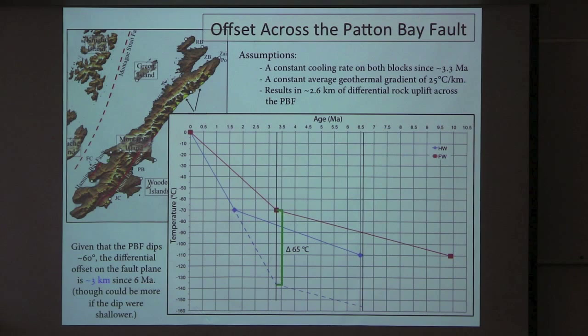Okay, so other things that we can derive from these thermochronometer ages, we can assess the general uplift patterns across faults. So we know that on the hanging wall block of the Patton Bay Fault, average apatite helium ages are about 1.7 million years, versus the footwall block of the Patton Bay Fault, where average apatite helium ages are 3.3 million years.